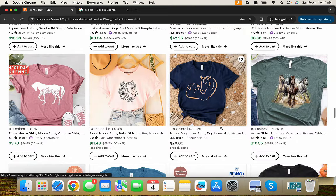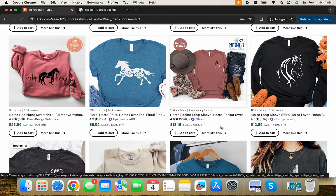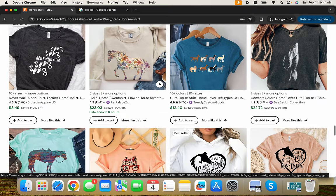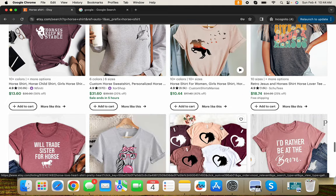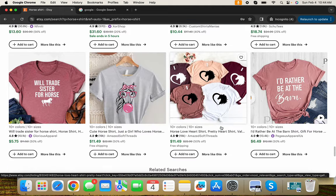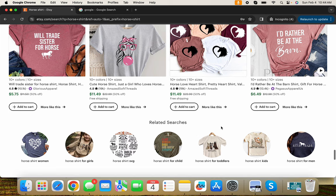Look, I'm not even seeing a personalized item here. So this could do really well because this is a niche where there's not a lot of personalization yet. And by jumping into that, you can come in with something that's different to the market, because there's not a ton of personalization yet.